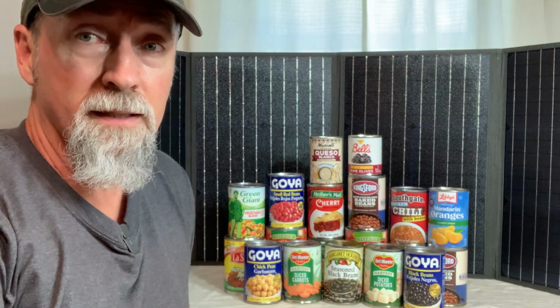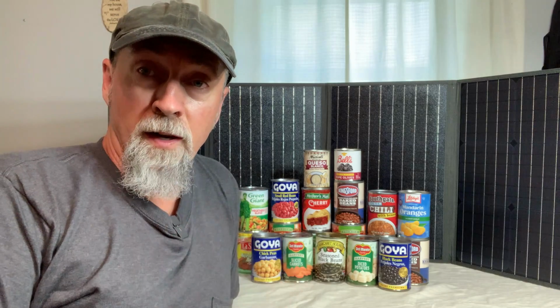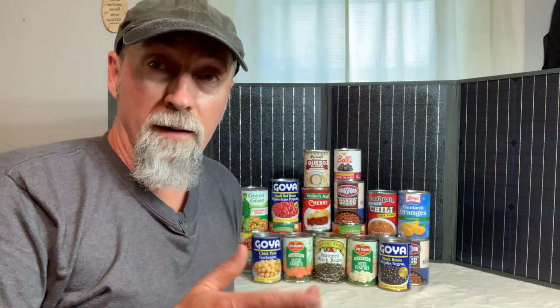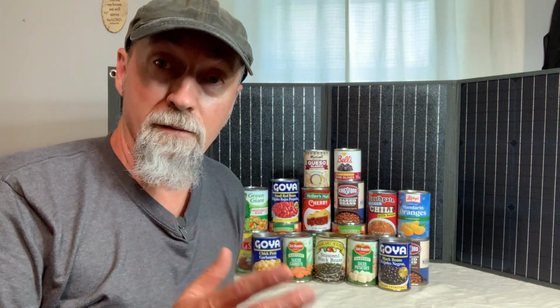I actually have 16 different canned foods sitting here, so now let's find the best 7. The best 7 are not in any particular order, it's just the 7 best. These are not the 7 best canned foods on planet Earth. These are just the 7 best available at the Dollar Tree.